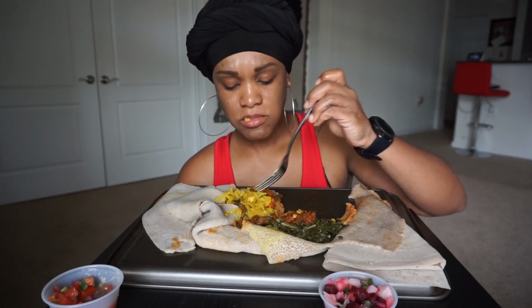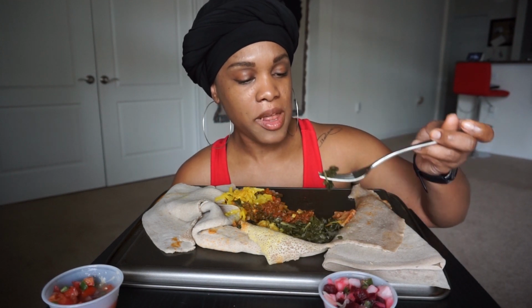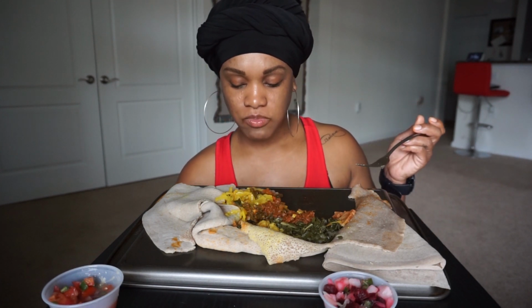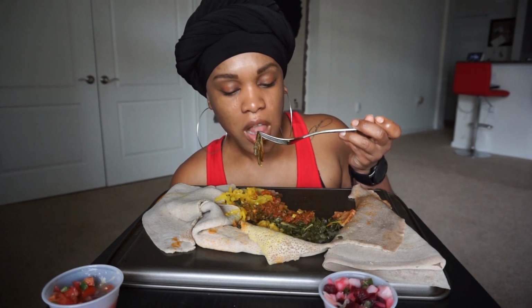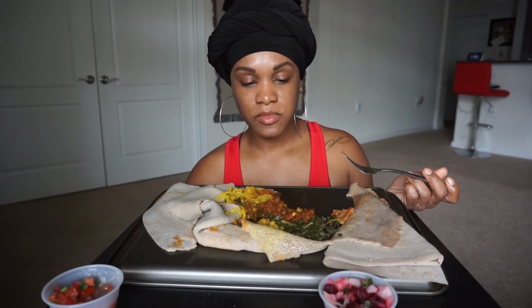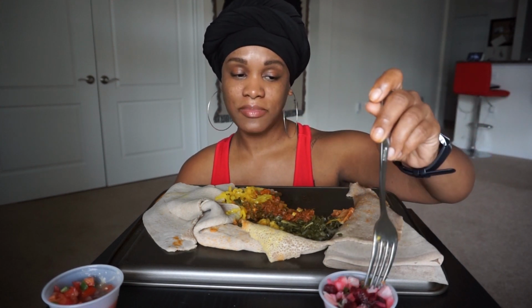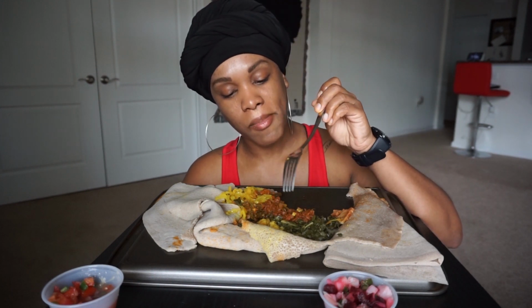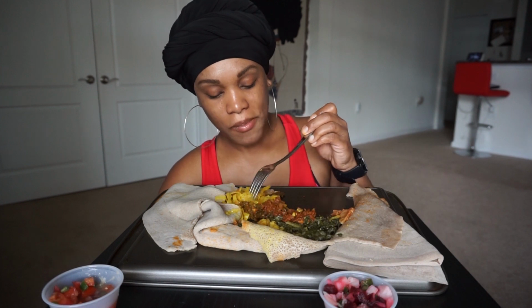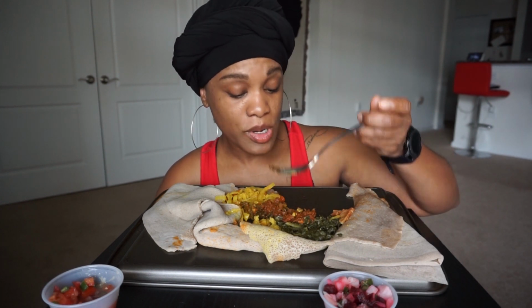Then, let me see. This is hard. For second place, wow. I don't even know. The last place is going to be these beets because I'm not a fan of beets at all. So, okay. For second place is going to be the greens. Third place is going to be cabbage. Fourth place, the string beans with carrots.